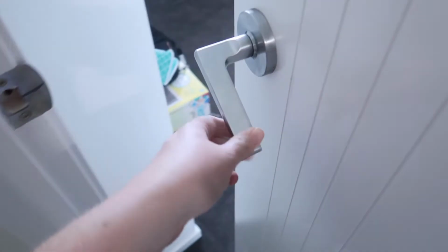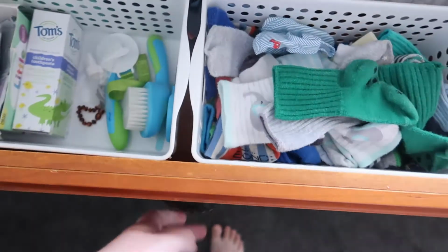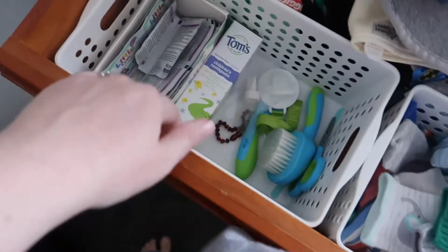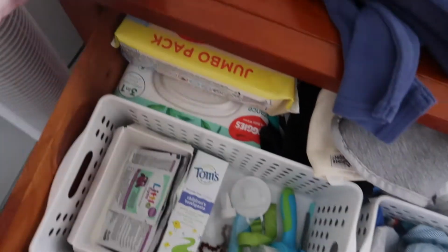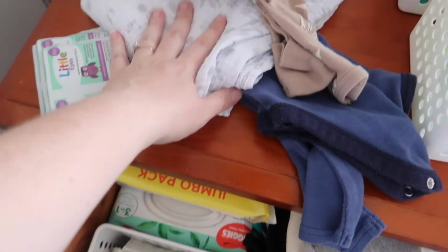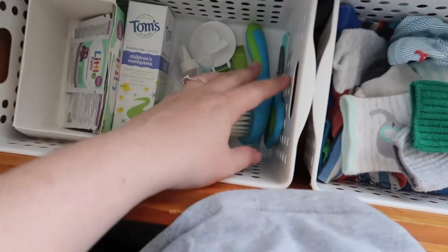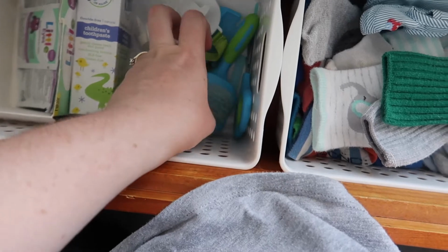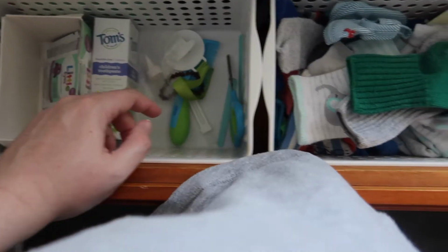A little bit of sneaky peek, we're not going to show too much, but I think we need 2 of these. Got out a blanket, and that's before. Need a little brush. Still need to get clippers. Something I need to get.